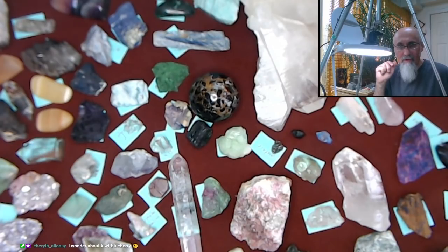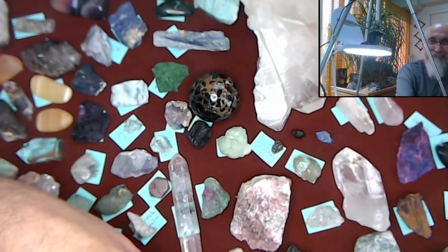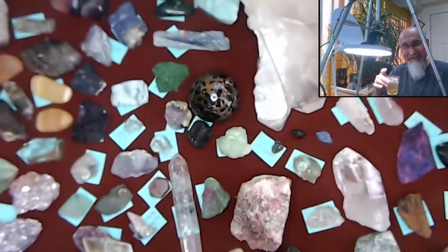I think crystals hold the answer to pre-biogenesis. Cool. Kiwi blueberry. I'm going to have a sip. Salute, gang. Enjoy the crystals.